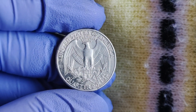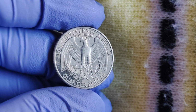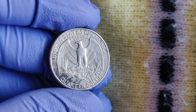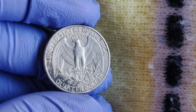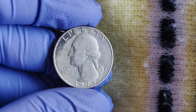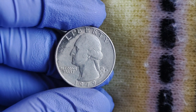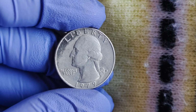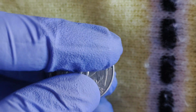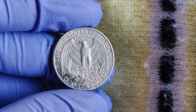This tiny detail is why it's worth millions, and most people miss it. The dealer leaned in with a magnifier, then slowly backed away. His face changed. You know that look. The look of someone who suddenly realizes they're staring at a once-in-a-lifetime treasure. He told the man, "You need to get this authenticated. Immediately." The man laughed at first, but the dealer didn't. And that silence told him everything.